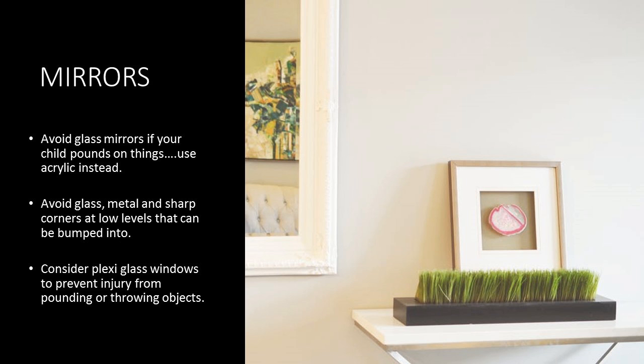They have locks for windows and doors and, you know, everything that you could think of. Other safety things, glass, mirrors. There are some kids that pound a lot on those kind of things. You might not want to have a real mirror. You might want to make that acrylic. Maybe nothing metal and sharp.